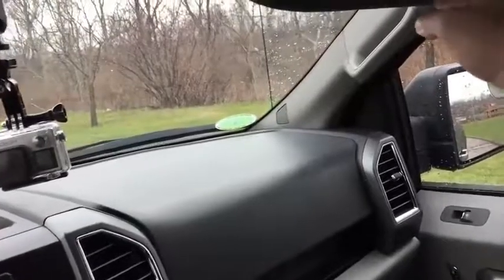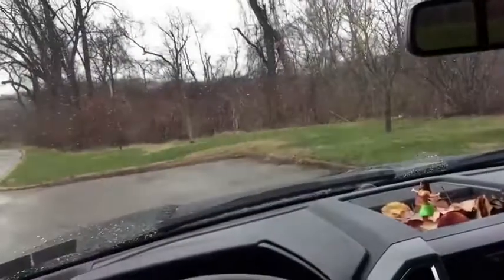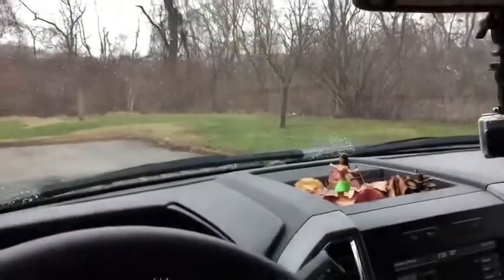One thing that the lady of the house does not like is that these vanity mirrors do not have lights on either side. Got a bunch of crap here. It's actually not crap, it's my adorable stepdaughter writing notes to mom. Kids, man, they're awesome. Get that back up in there.